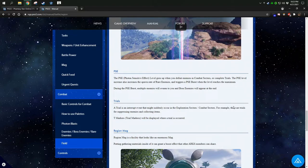The level goes up when you defeat enemies in combat sectors or complete trials. The PSC level increase also increases spawn rates of your enemies and triggers a PSC burst when the level reaches maximum. During a PSC burst, multiple enemies will swarm you and a boss enemy will appear at the end. So it's like an event, essentially.